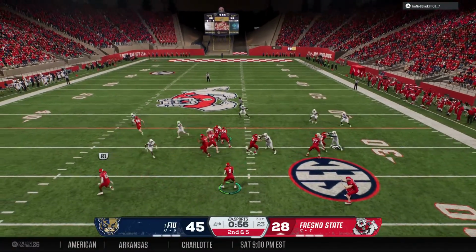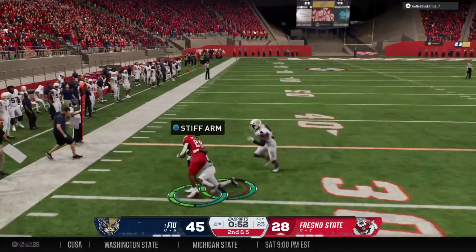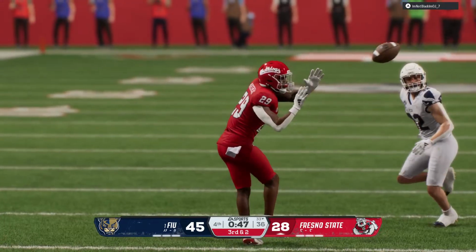Lining up in the Wildcat. Let's see what they've got. Grabbed behind the line. It's Arsenault. Defense played the Wildcat very well on that one, stopping them for a short gain.